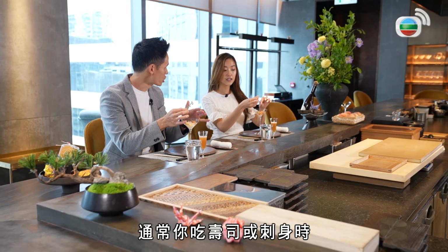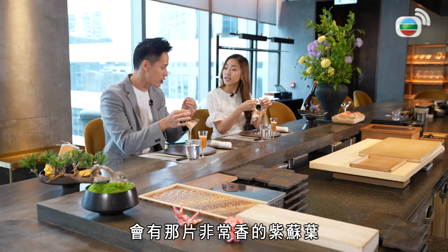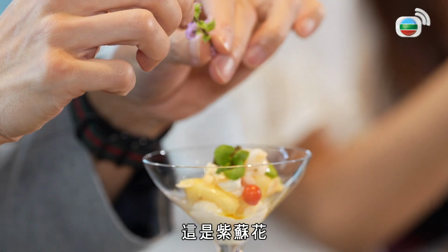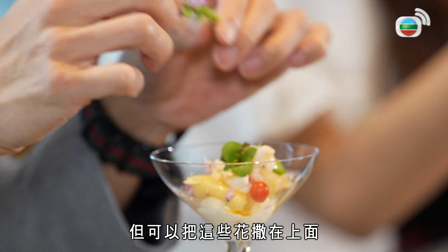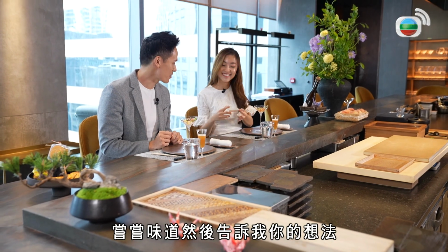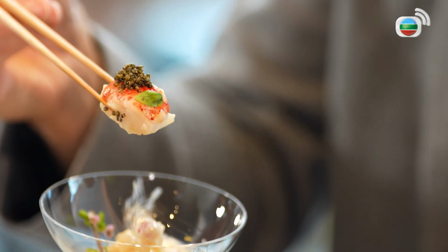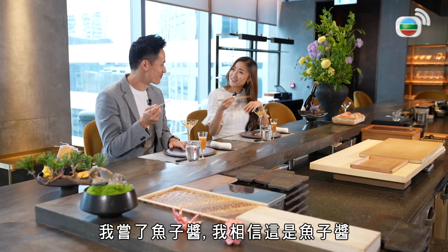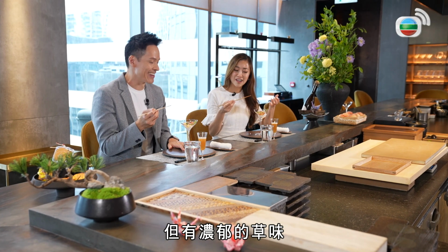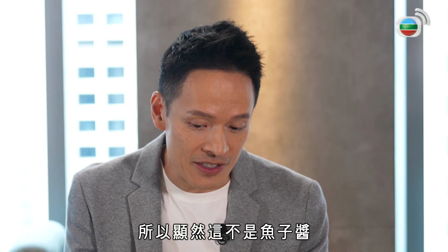You know, usually when you have sushi or sashimi, there's that leaf, that really fragrant leaf. Well, this is the flower. We can't eat the stem, but we take these flowers, we sprinkle them on top of the dish here. All right, give it a taste and tell me what you think. I just tried the caviar. I believe it's caviar, but it tastes really earthy. So apparently, this is not caviar.